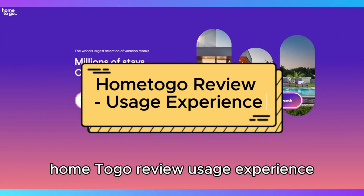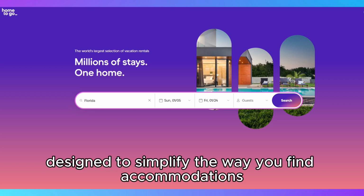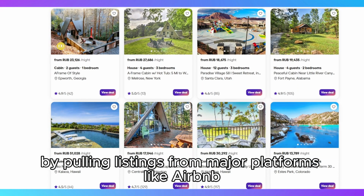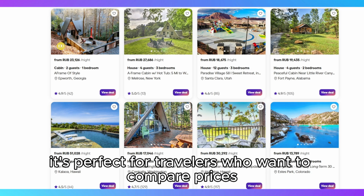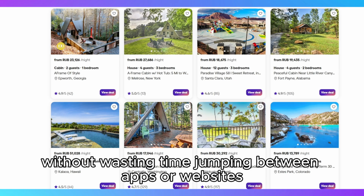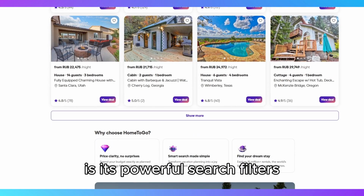Hometogo Review, Usage Experience. Hometogo is a vacation rental search engine designed to simplify the way you find accommodations by pulling listings from major platforms like Airbnb, Booking.com, Vrbo, and more. It's perfect for travelers who want to compare prices and options across multiple sites without wasting time jumping between apps or websites. The main feature that sets Hometogo apart is its powerful search filters.